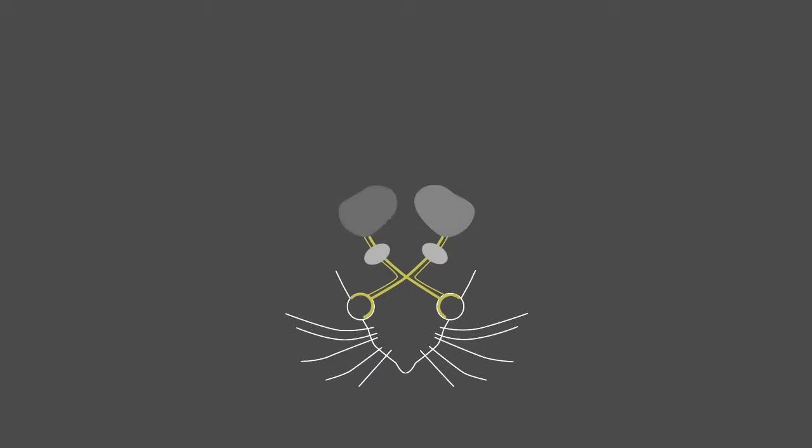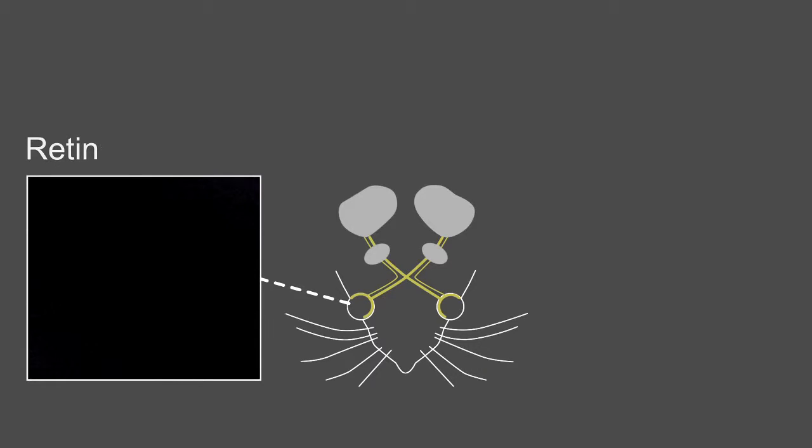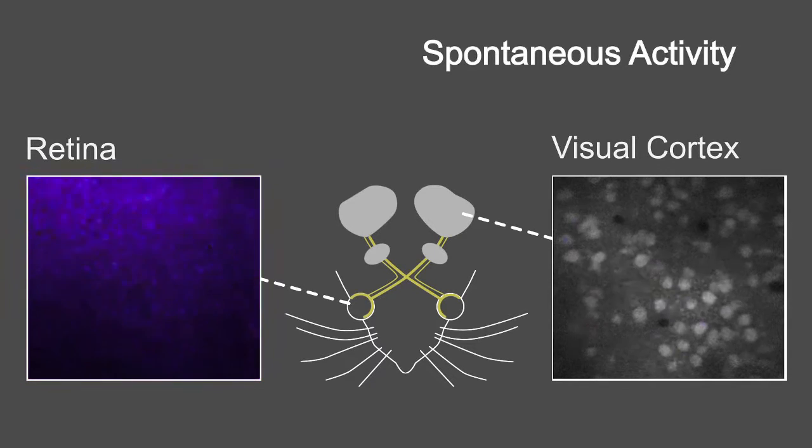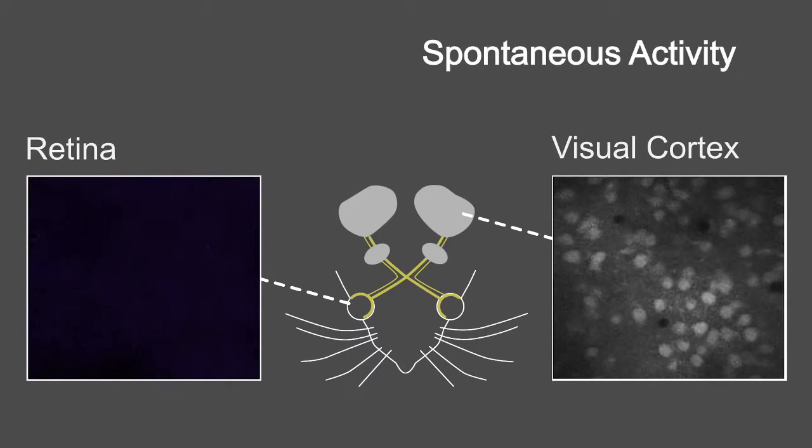These facts raise the question of how the brain gets wired up without prior experience to make sense of what's happening in the outside world. An interesting observation has been that the developing brain is spontaneously active even before sensory experience drives its activity. And this spontaneous activity may help wire up the brain by simulating activity patterns that would occur later in life through sensory experience.